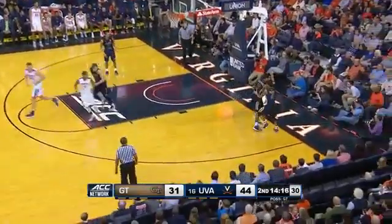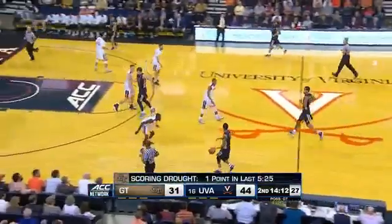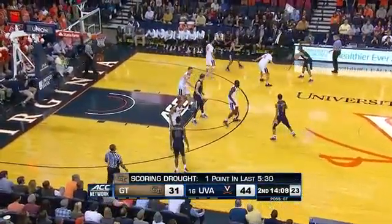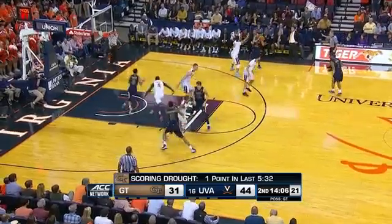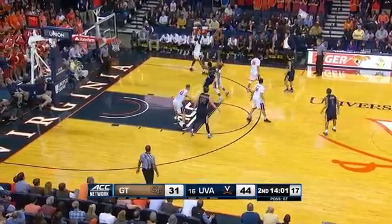And knocked away Moore and Stevens there for Georgia Tech. Pastner's team will not quit playing hard, though. They do that. They play hard. He's instilled a few things in this program already in his first season. Maximum effort, playing hard.